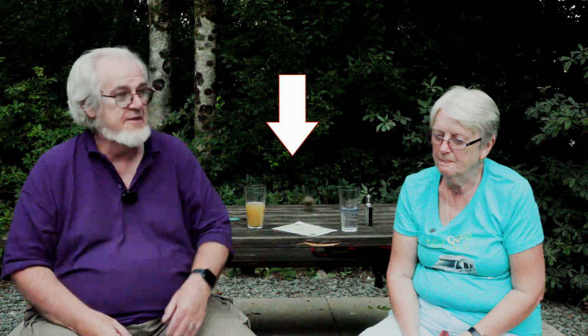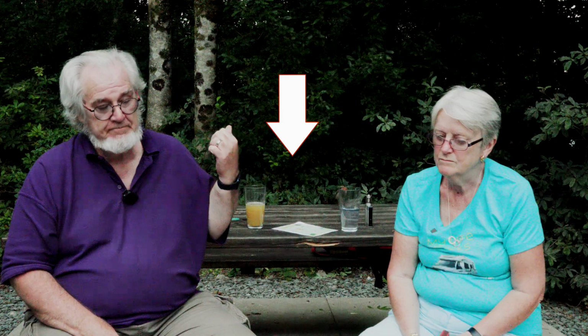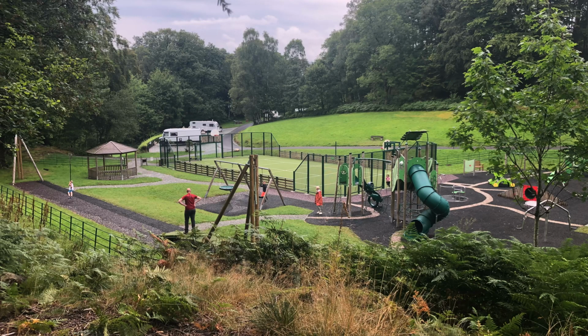Tame robins, there's deer. 6 o'clock, go down to where the play park is. It was a massive play park for the kids, and it's fabulous. It is. Yeah. Talking about the tame robin. Oh, you probably just saw it on the table at the back. Yeah. I'll try and zoom in post. The tame robin came to be part of it.